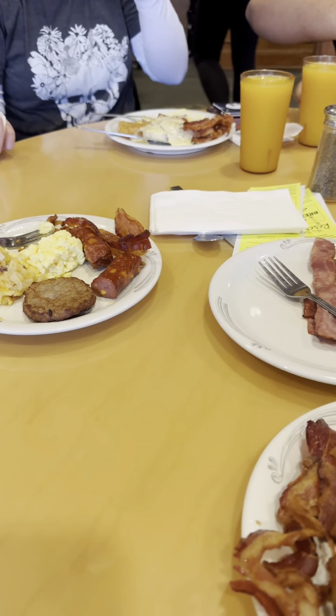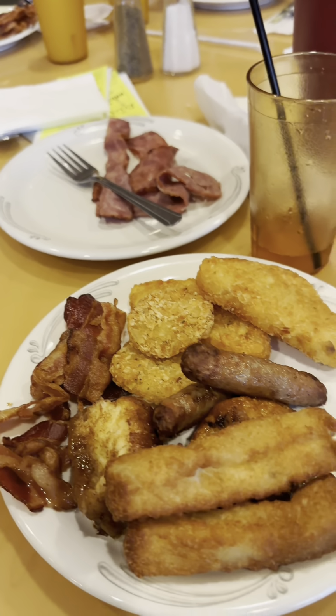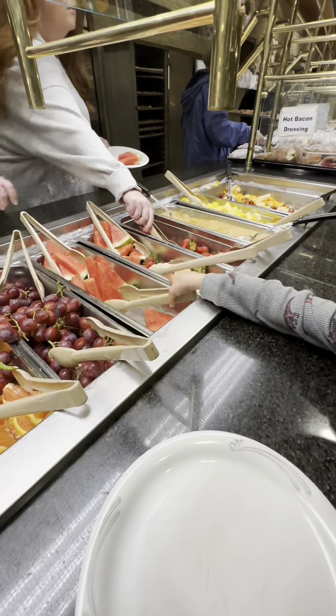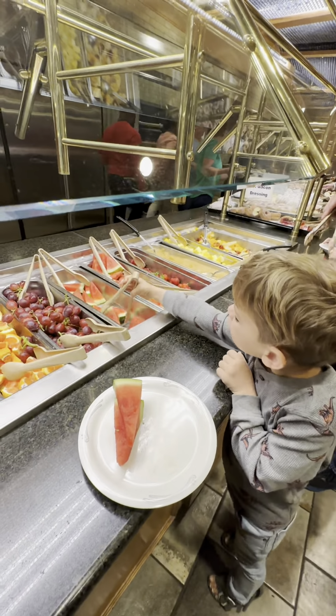This is what everyone got on their first trip, and take a look at the plates. Let me know what you think. To me, it just looks like typical breakfast buffet food. And I know pretty much everything I just mentioned was unhealthy, so I had to show the giant fruit bar.